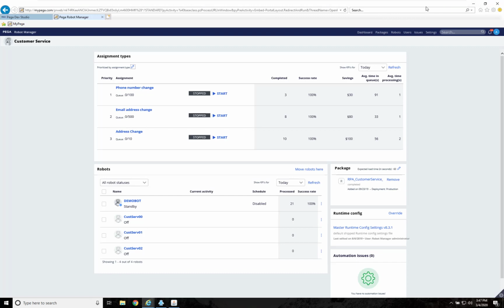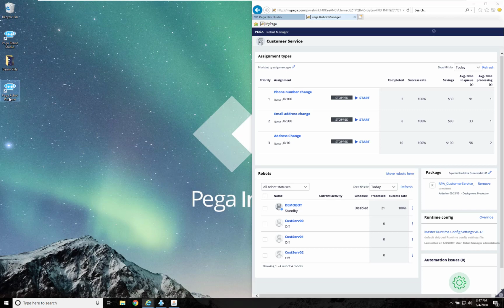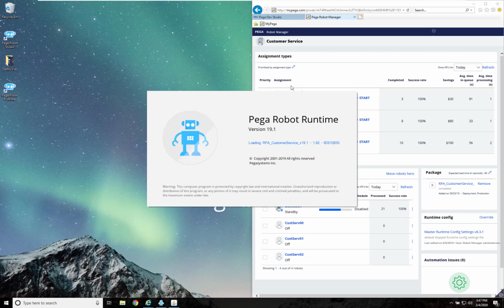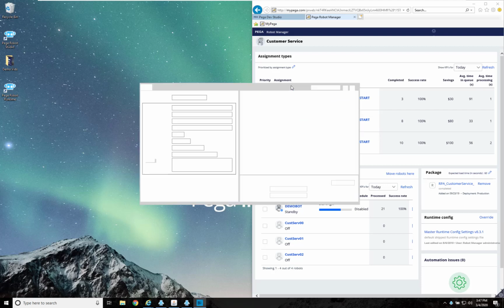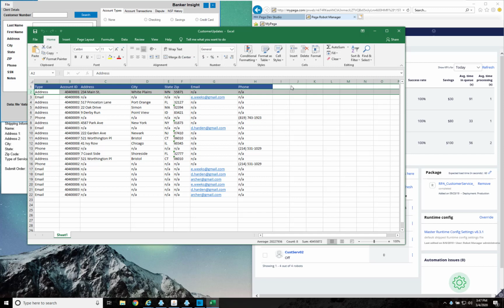With this, let's go ahead and we'll get some requests in. And the way we're going to take requests in for this is in the form of a batch request. So we're going to take an Excel file and we're going to pull out all the various changes that need to be made from that Excel file, just like this. Different changes need to be made: address change, email address change, phone number change.